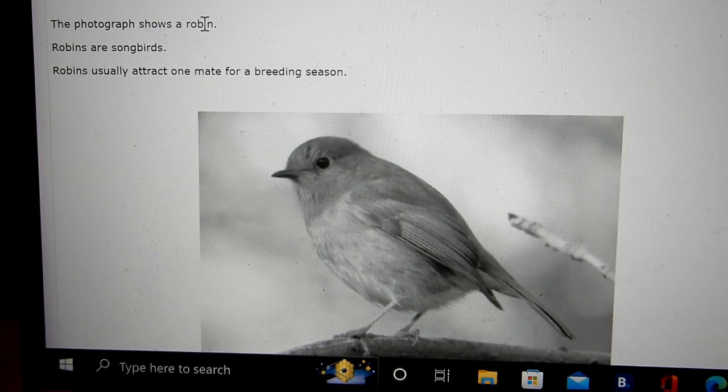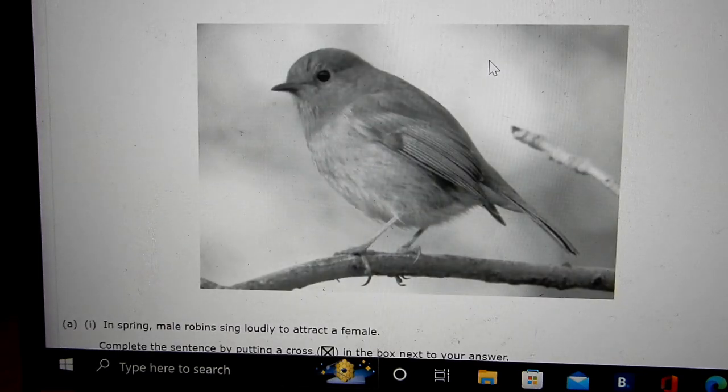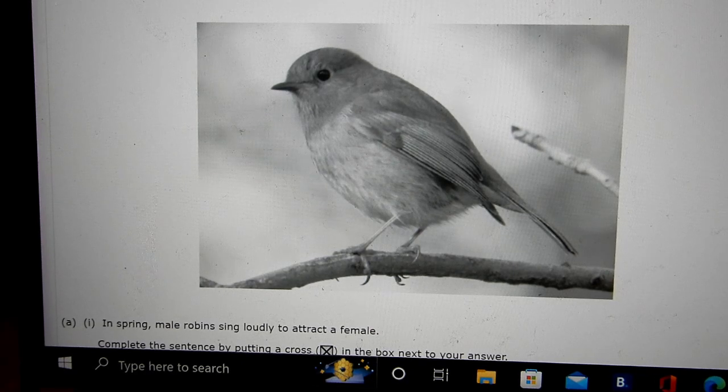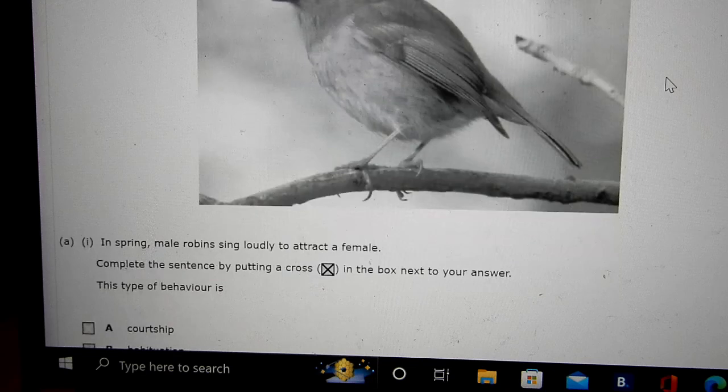The photograph shows a robin. Yes, there it is. It's got a red breast. Robin redbreast. The robins are songbirds. Yes, they sing a lot. Chirpy, chirpy. Not particularly brilliant songs, but anyway, it's nice. Robins usually attract one mate for a breeding season. Yes, one male, one female for one season. And they only tend to live 2 or 3 years at maximum.